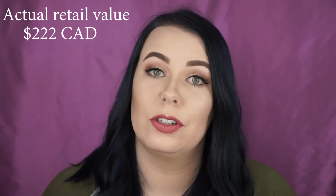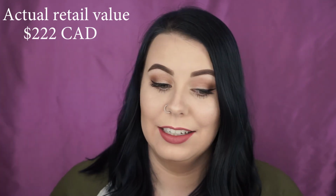So let's add everything up and see what our total is this month. Holy smokies! This is probably because there are 6 items in the box this month, but the total comes to $174. That is definitely the most value I've ever gotten in a BoxyCharm, so that is amazing that I got $174 worth of product. That means it's over $200 worth of product Canadian. That's insane. So that's everything in my box.